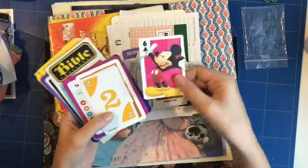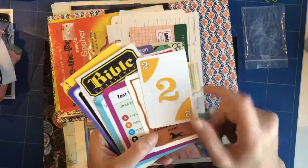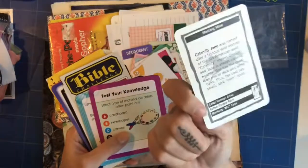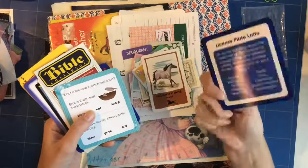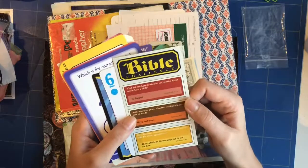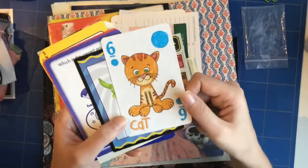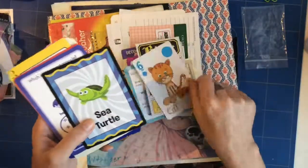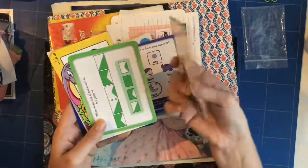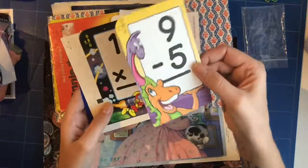Tropical fish. Mickey Mouse. It looks similar to Uno cards. Oh, and a horse. Oh, these are so much fun. Can't wait to play with them. Bible challenge. So cute. Sea turtle. Oh, these are adorable, these children's game cards. Flash cards.